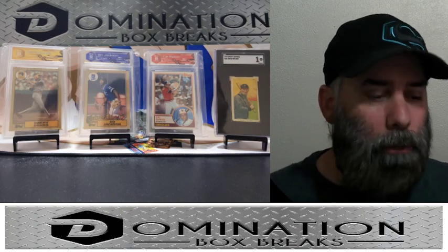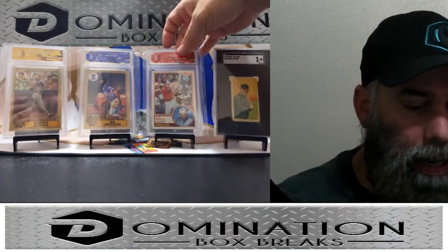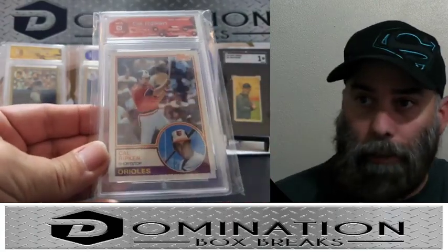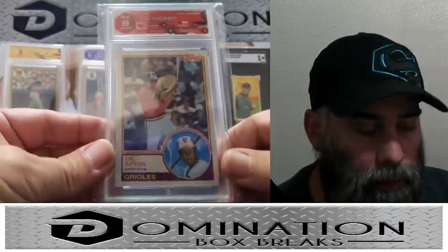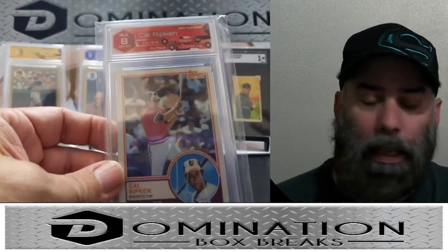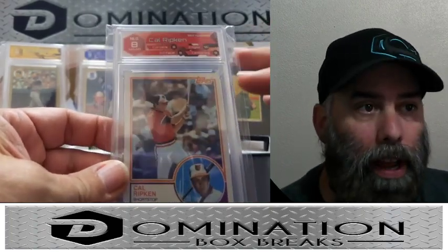So what I'm talking about is, this is a Cal Ripken Jr. rookie. This is one of my favorites. This guy's on my all-time team. He's my all-time shortstop. I love Cal Ripken Jr. And rather than have that ugly PSA, I don't plan on ever selling this card.